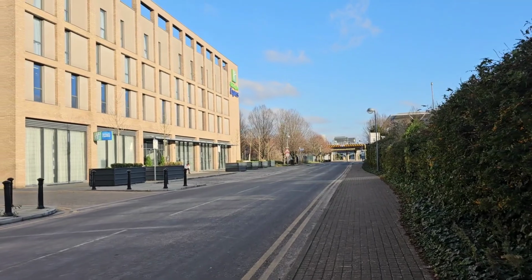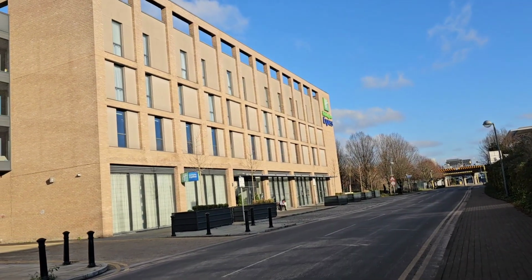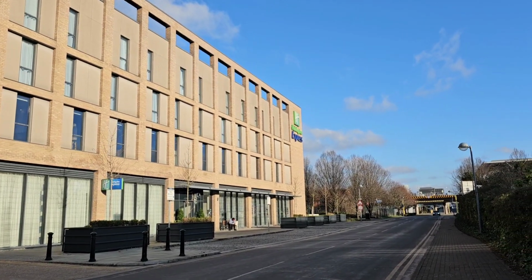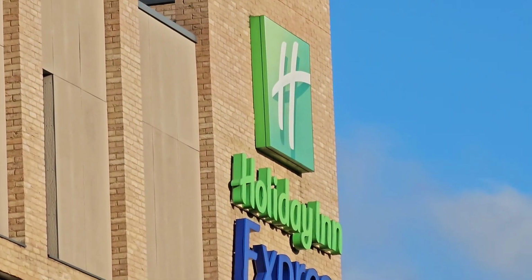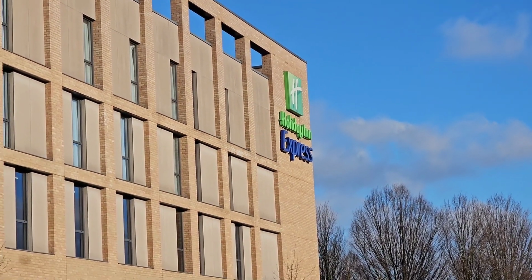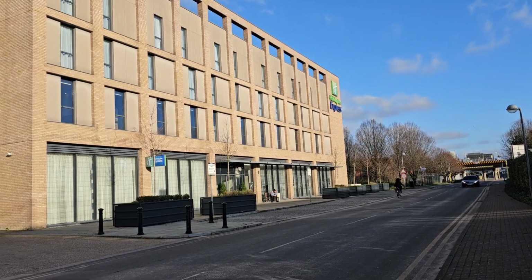Time now to go and check in. This is where we're staying. It's the Holiday Inn Express. The ExCeL is behind me, and the Thames and the airport are to the right-hand side. Amazingly, though, you actually can't hear the planes. I've never been able to hear the planes from inside this hotel, even though it's right next door. But I can't wait to get in and get checked in.